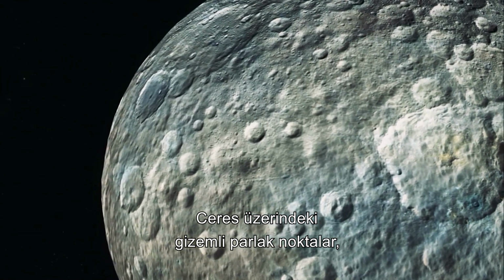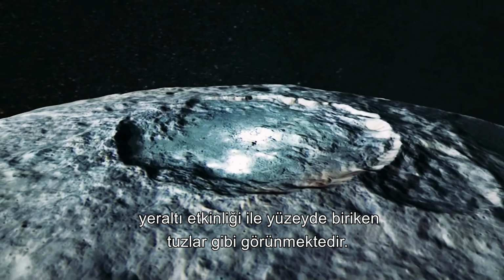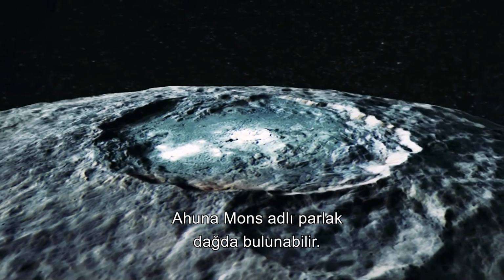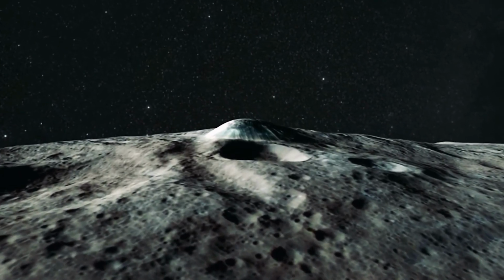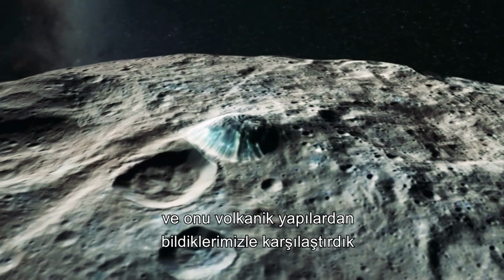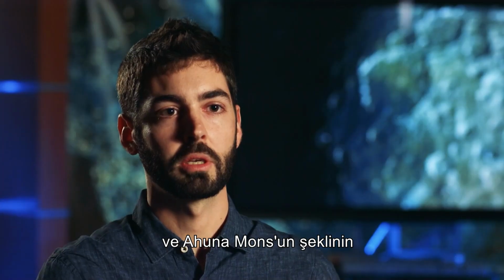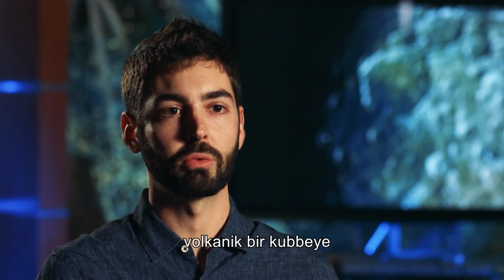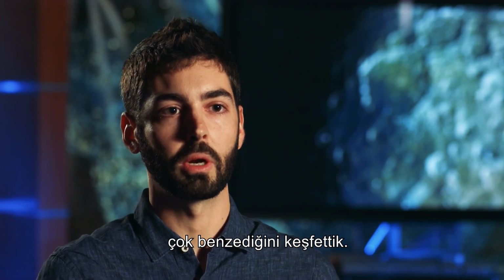The mysterious bright spots on Ceres appear to be salts deposited on the surface by subterranean activity. Support for this theory can be found in another feature of interest, the bright mountain named Ahuna Mons. We have looked in detail at the shape of the mountain, and we have compared it with what we know from volcanic constructs, and we have found that Ahuna Mons' shape is very similar to that of a volcanic dome that is built by very viscous material.